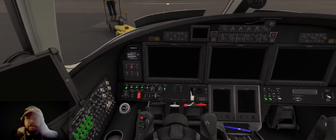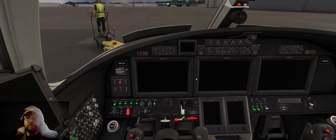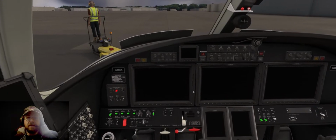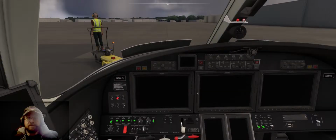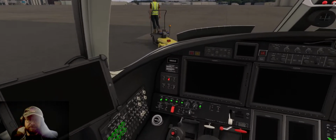So we're on Say Intentions for ATC because if anyone knows me, I'm a strong proponent of if you're not familiar with your aircraft, then you shouldn't fly on network, just because it could cause some problems. You're not able to execute what ATC asks you to do, and you got issues.